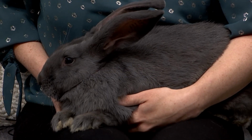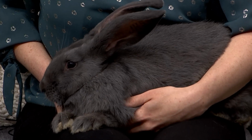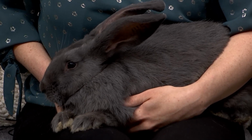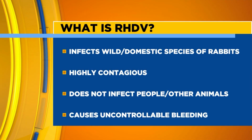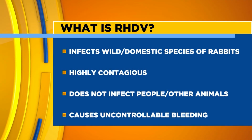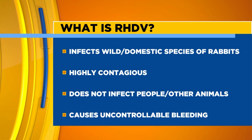How do we know that they have it? Like, what kind of symptoms should we be looking out for? Yeah, so it typically causes uncontrolled bleeding because the virus targets the liver, and so they develop a liver failure. The liver doesn't produce the proteins that allow the blood to clot, and so we will see bleeding from the nose, the mouth, the eyes. Sometimes we'll see yellowing of the skin or the ears. They can develop respiratory signs and neurologic signs as well.